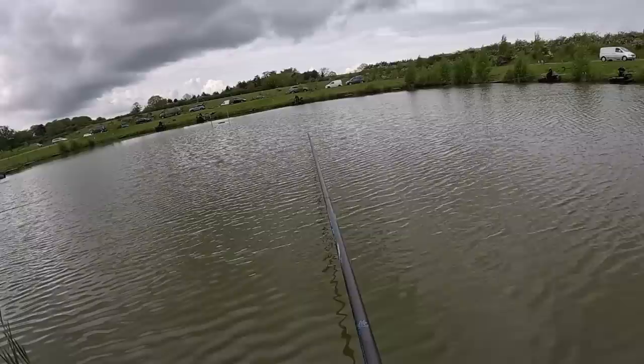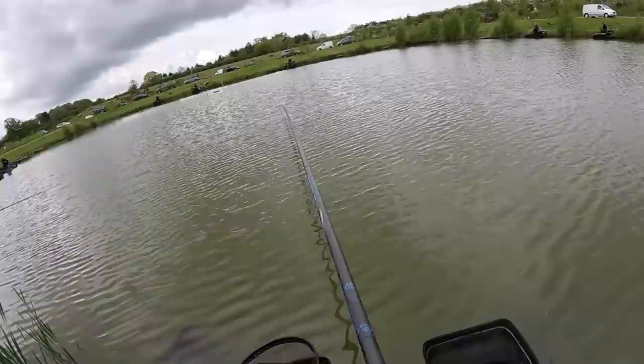So you've just seen me miss the first bite, re-slap three times, settle and hit a fish all within a few seconds. That is how lethal this method can be.